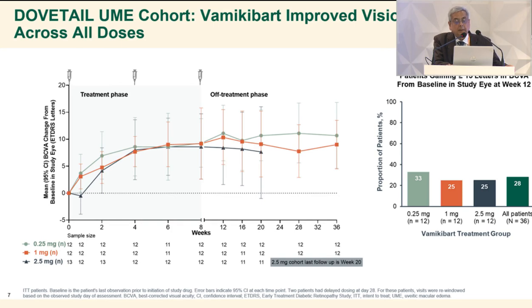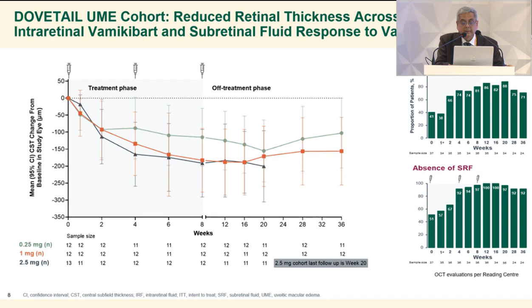In the Dovetail UME cohorts, vamikibart improved vision across all doses in this study, with patients gaining more than 15 letters of BCVA from baseline in the study eye at week 12 seen at 0.25, 1 milligram, and 2.5 milligram, and in all patients. Retinal thickness was reduced across all doses of intravitreal vamikibart, with subretinal fluid resorption, as shown in this picture on your right-hand side. You can see absence of intraretinal fluid and absence of subretinal fluid in all 3 doses of intravitreal vamikibart.